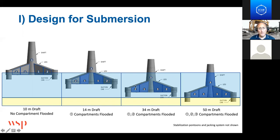a draft of about 34 meters, at which point you will probably be touching the seafloor, which is about 50 meters below the water line. And then you start to penetrate the seafloor with the suction buckets, and you fill the shaft with water, and it is installed. That happens, of course, with a jacking system to guide it through the instability of going through the water line. Next slide, please.